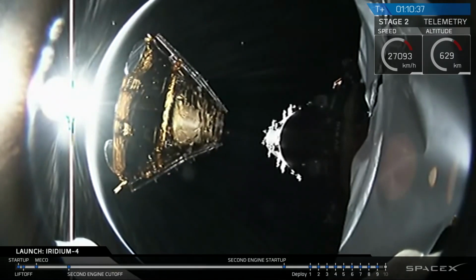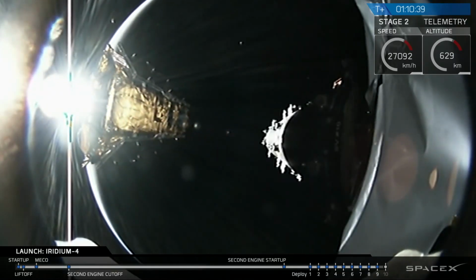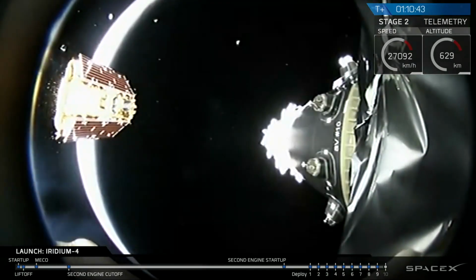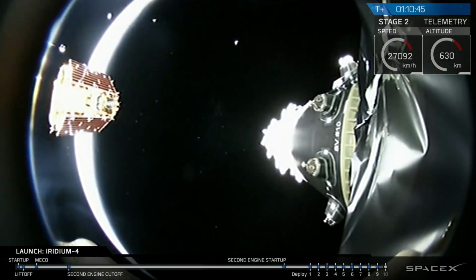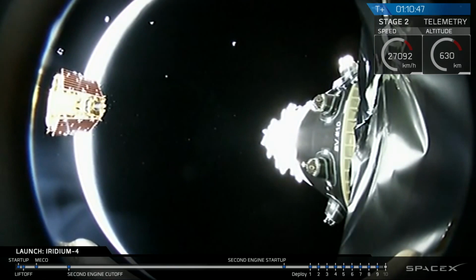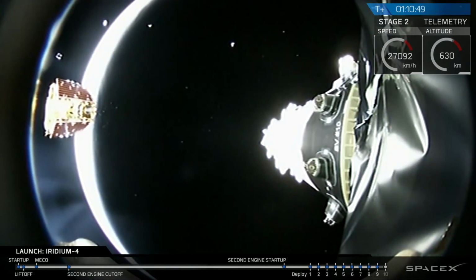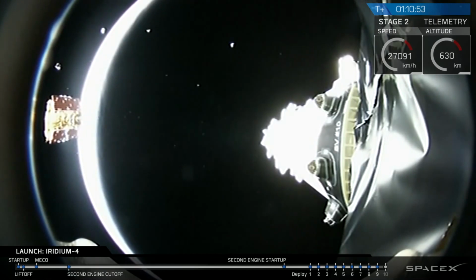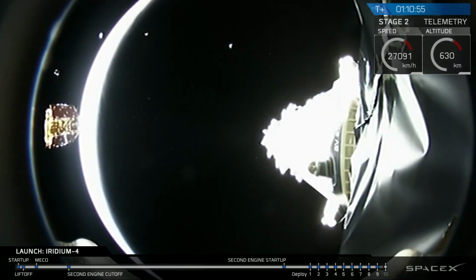Spacecraft 10, separation confirmed. And a great view from the payload camera watching the 9th of 10 satellites deploy. You can see in the background, as we saw in the last flight, several bright dots. Those are earlier Iridium satellites that were deployed minutes ago, forming that long chain of satellites coming off of the Falcon 9. So we're down to 1 to go.